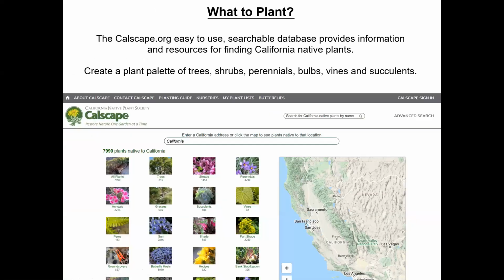Now, my go-to site to find native plants is the calscape.org website. This is done by the California Native Plant Society, and it has a plethora of information, and you can find everything that you need here. It's a searchable database, and it provides tons of information about species and resources for finding those California native plants. And from that, you can then create your palette of trees, shrubs, perennials, bulbs, vines, and succulents.